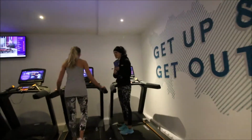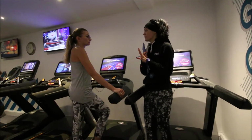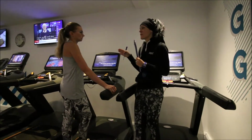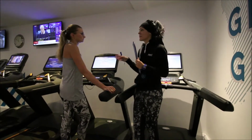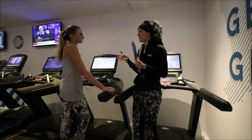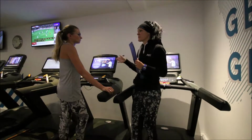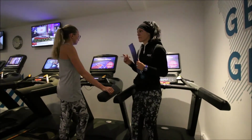Before we start, I'll tell you about the scale called Borg. The scale says how hard you work. The Borg scale starts from number 7 to 20. 7 is very, very light. 9 is very light. Then 10, 11 is light. 12, 13 is moderate. 15, 16 is heavy, and more than 16 is very heavy. But today we're focusing only on numbers 9 and 11. So we're starting from number 9, very light, and then keeping a light pace.